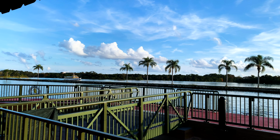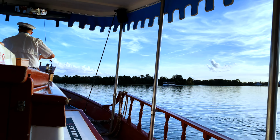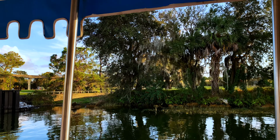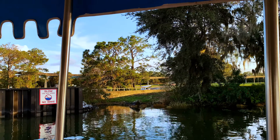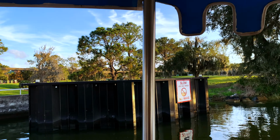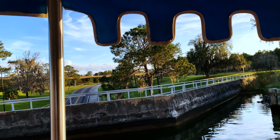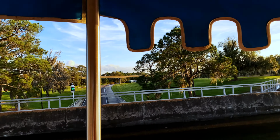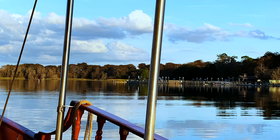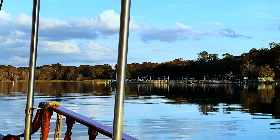With a little luck, that'll be our boat pulling up now. You may not have known it, but the boats actually cross a bridge over the road. With that, it's time to head back to the fort. This day is done.